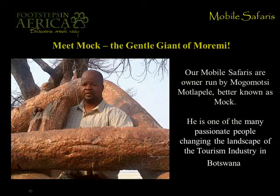Here in this lovely picture, meet Mok, the gentle giant of the Maremi. Our mobile safaris are an owner-run operation, and in this picture you can see Mogomotsi Motlepele, better known as Mok. He is the owner of the mobile safaris, and he runs everything himself. He's one of the many passionate people changing the landscape of the tourism industry in Botswana today. He has such a passion for what he does and for guiding, and this comes across to his guests.